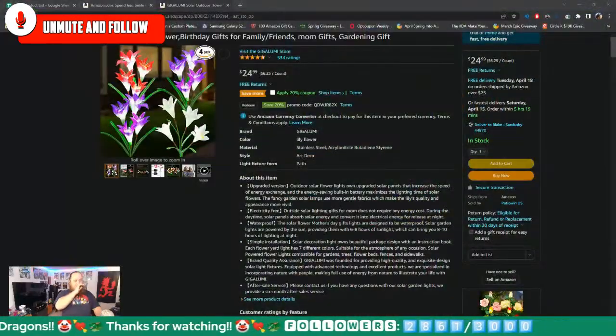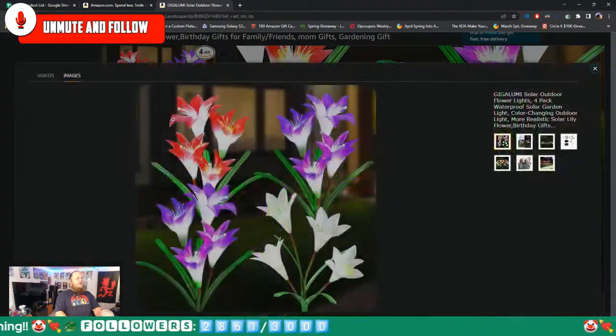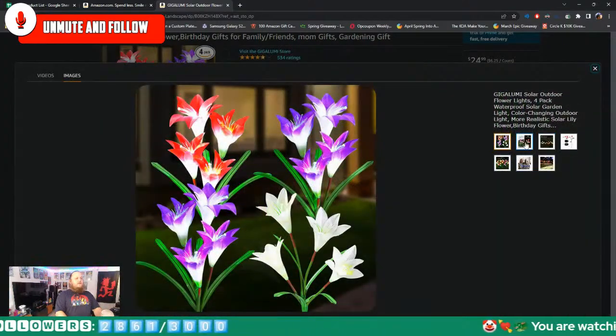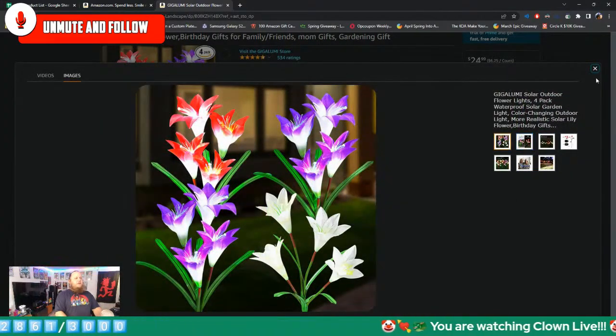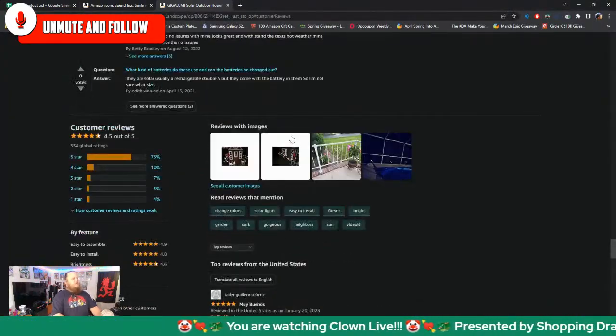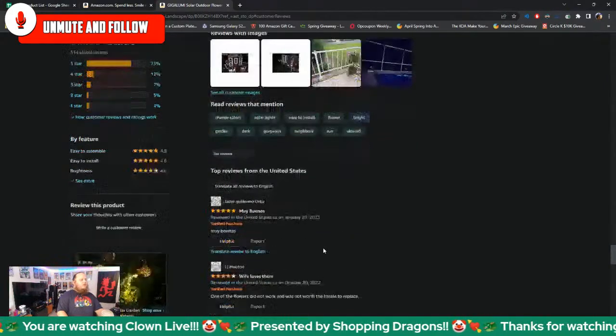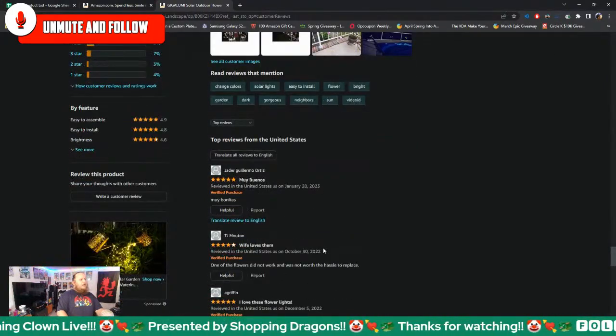Oh, we got three clicks through on the Gigalumi outdoor solar lights. Let's take a look at the product page and just keep talking to them. It seems to be the most interesting product on the show today. So let's click through and take a look at a few more of these pictures again. It's not really much to be had with the pictures. Let's check those reviews and not just look at pictures, but see five star. 75% five star reviews. Muy bueno.